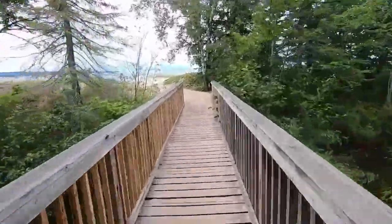Along the beach side of Pancake Bay, there are little paths that lead to the beach, just in case you don't have beach access from your site. They're not too far apart, so it's nice and easy to get to. And all you gotta do is cross this little bridge.